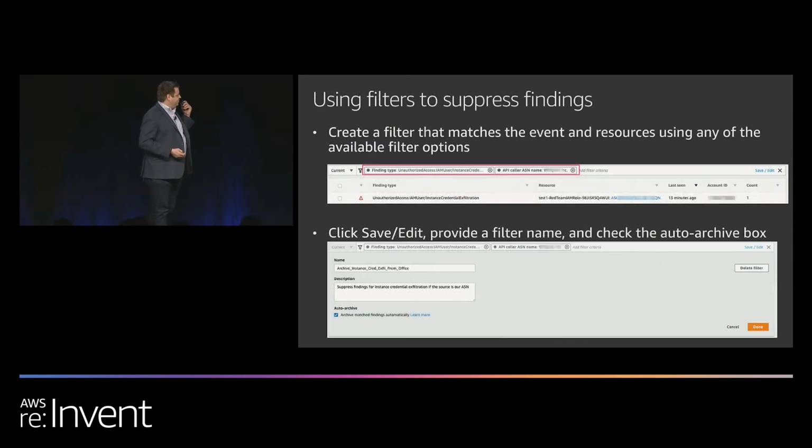The way that you do this in the console today is by creating a filter. So when you create a filter, it's going to only show you the events that match the chips that you have on the filter bar. So for this example, I'm looking at that instance credential exfiltration from an on-premise gateway. There's two ways that you can identify your on-premise gateway. So if you're a larger customer, you might have your own autonomous system number, or ASN. And if you do, you can then match based on your ASN number or your ASN organization name. So you put in your ASN number and the finding type of instance credential exfiltration. That will highlight and bring to the fore only those findings that came from your on-prem gateway that were of that type.